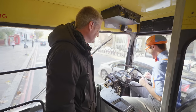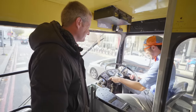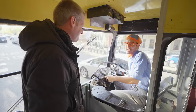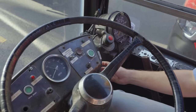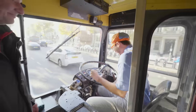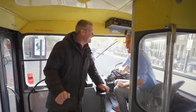Whoa, that's so cool. Oh, look, and this lever, is that the... It's a handbrake. Handbrake, yeah. There's a button for the doors. Ooh. And I think I know what this button does. Is it okay if I press it? Yeah. Okay, here we go. Whoa. Ian, is it okay if I explore more of the bus? Yeah, of course you can. Give me a shout when you're ready.